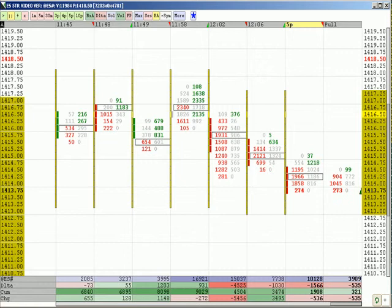1375 bid, asking even, 75 bid. We should take down a couple more ticks here and we will get filled at 13 and a quarter. And we're gonna take a break and do some organizing in our chart books. Keep this live for a second here, see if we can get filled at 13 and a quarter.